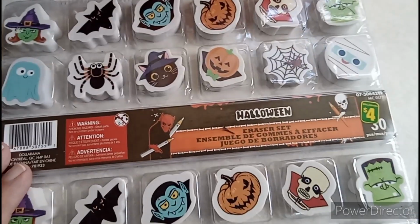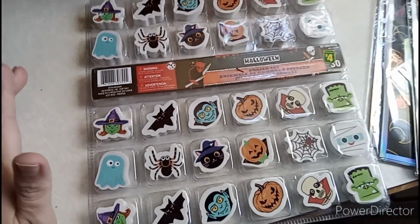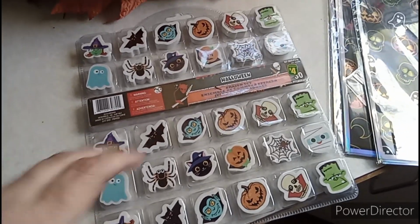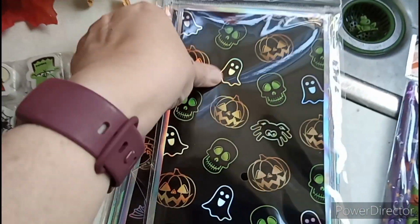So this is a 30 pack of Halloween themed erasers for $4. I believe I only have 20 something kids, but that's fine, this will be perfectly fine. And I do have loot bags here.